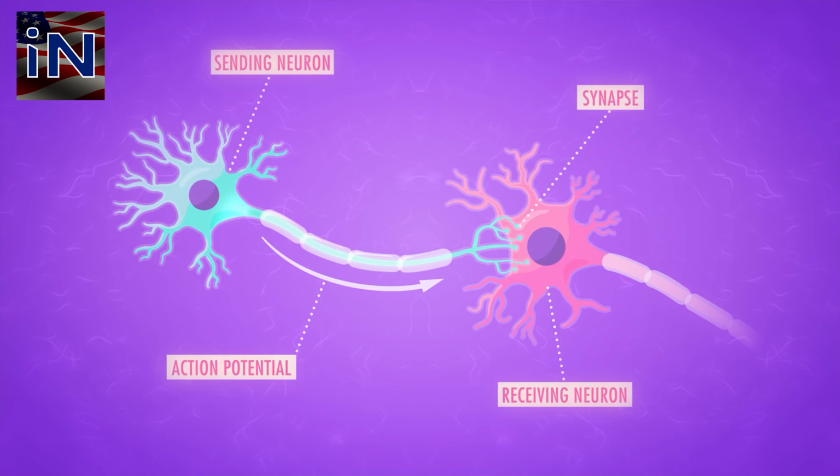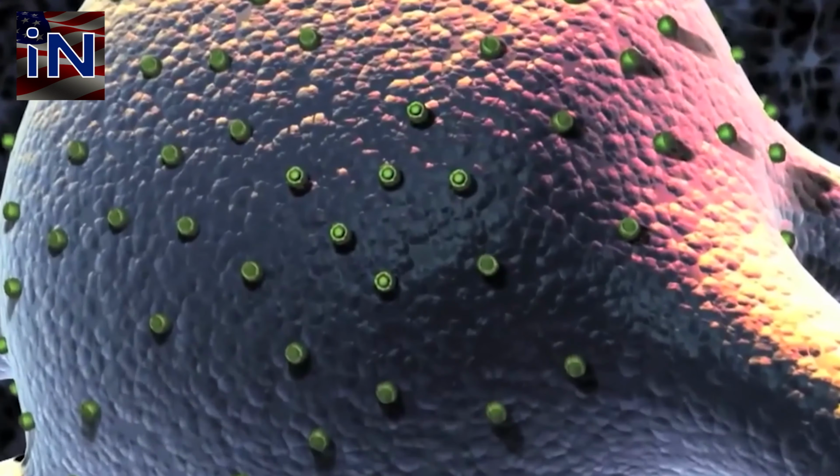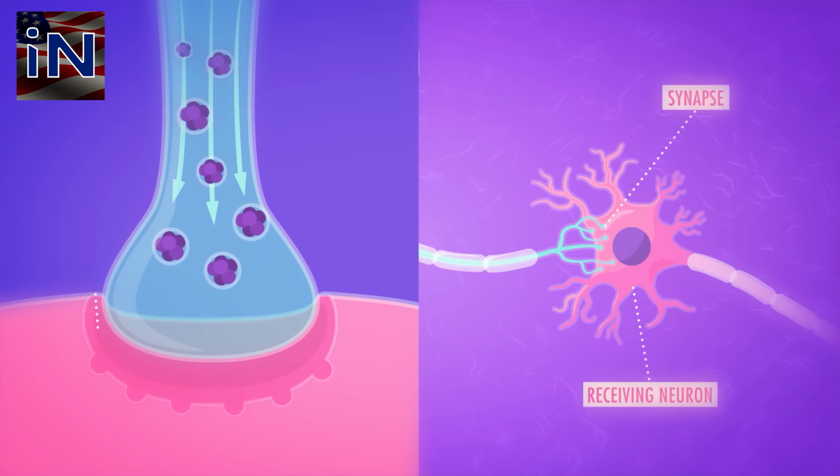All those bushy little dendrites are decorated with synapses that almost, but don't quite touch the neighboring axon in the tiniest game of "I'm not touching you" of all time. They're less than a millionth of an inch apart. And that microscopic cleft is called the synaptic gap.